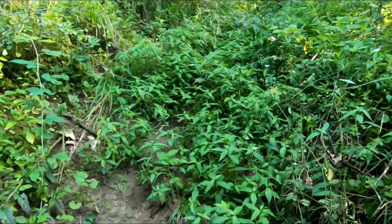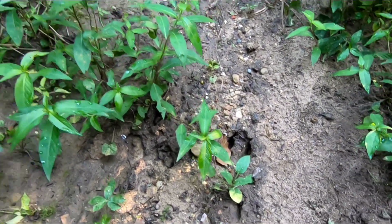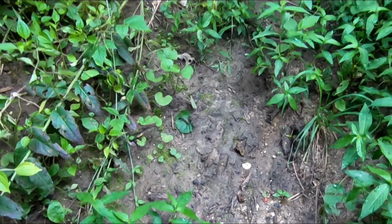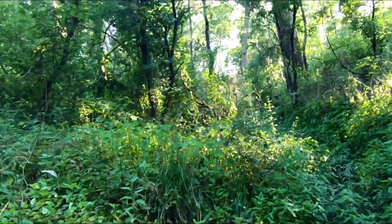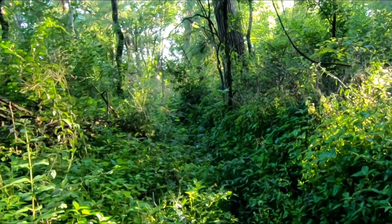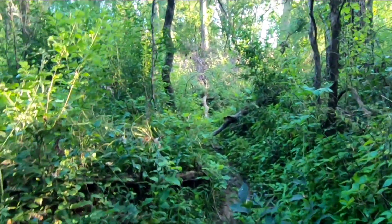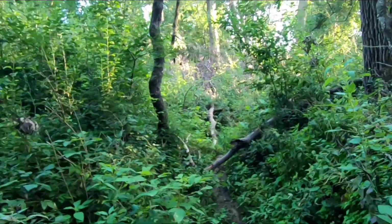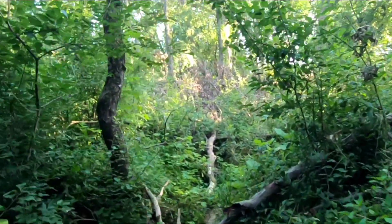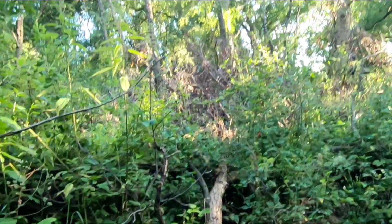Some deer tracks. Woo! This is a low area. Water runs through here and puts a really, really deep rut in the earth. And boy, the mosquitoes are hanging around this area because it's damp. But it's easy walking.